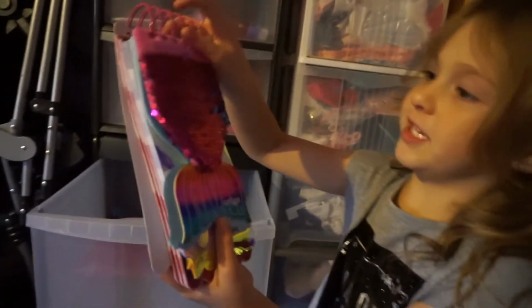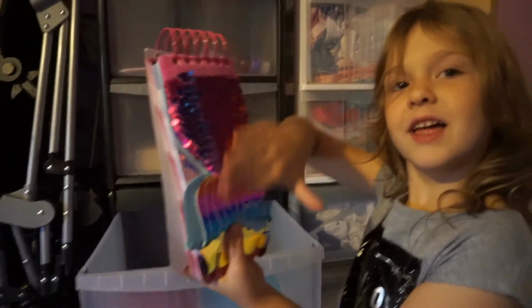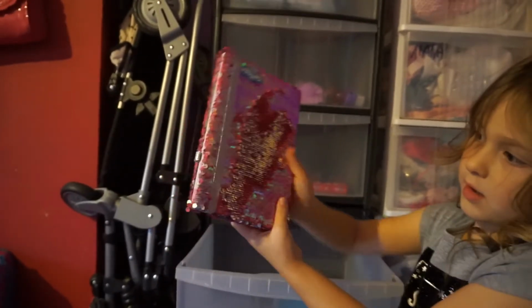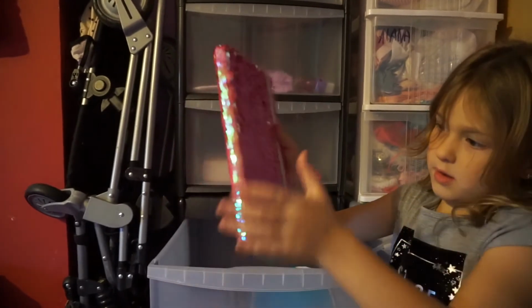Let me get this out. You get your mermaid book and show them. Look how beautiful that notebook is off Grandma. It's so pretty, isn't it? And do you want to show them your other notebook that Grandma got you? This one, and then that sparkly notebook. How beautiful. They are so, so good, aren't they?